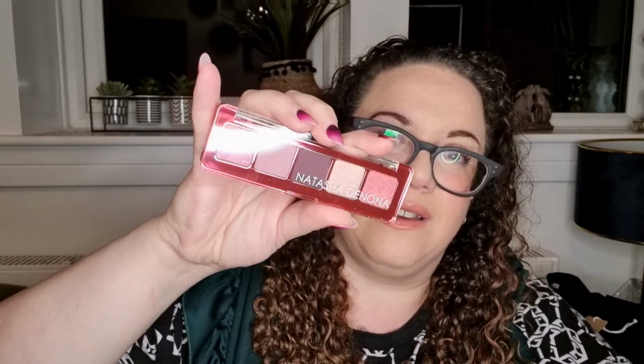Guys, there is a Natasha Denona mini palette. These are so expensive. This is the mini love palette. Are you kidding me? Are you freaking kidding me? Look, a £5 palette.